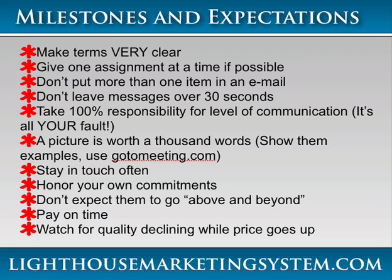Now that you've got to know them and you've got some tools of communication, you want to set milestones and expectations. It's important that you make the terms very clear. Make sure they understand exactly what it will take to give you satisfaction on a particular job. Only give one assignment at a time if possible. Don't put more than one item in an email. Don't leave messages over 30 seconds. These are great life rules anyway, not just with a VA, but anyone you're communicating with.